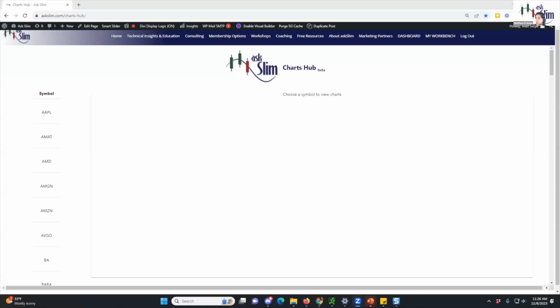Okay. So as part of my segment, I also wanted to share the process I use to identify what tools on askSlim to find the symbol that I was going to do my trade plan on. And so I started with the Charts Hub. Ari, if you can just raise your hand if you see the Charts Hub.